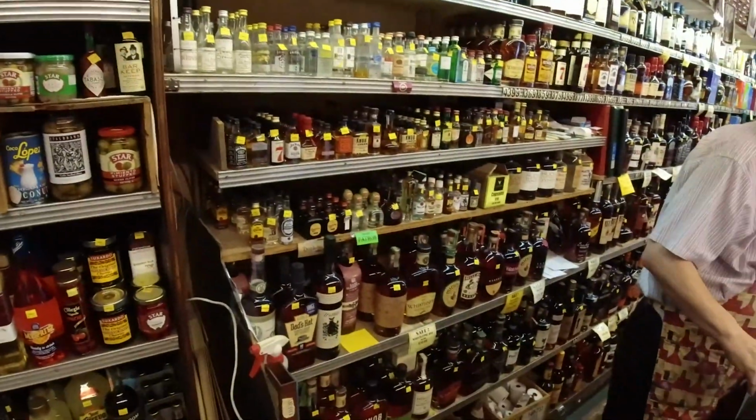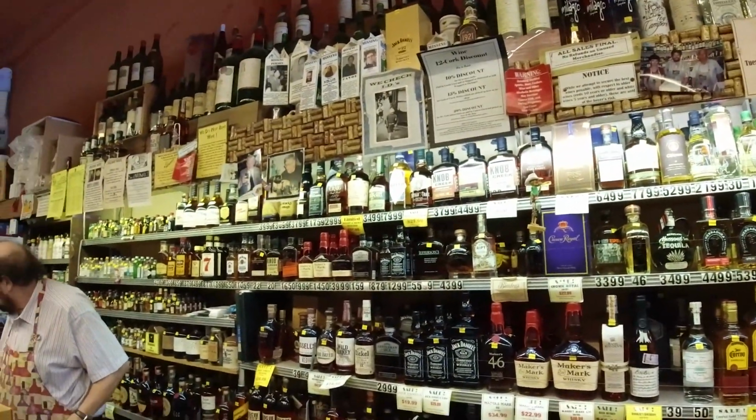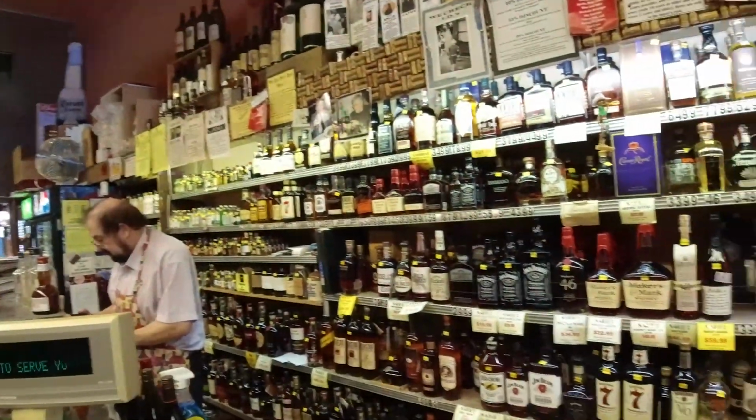Excuse me. I saw earlier there was a... You can probably just see it in there. In about here. There's a Michter's 10-year in there. I think it was 200. And otherwise, let's see, I see a Henry McKenna. About here somewhere. For 35. I'll just let you look.